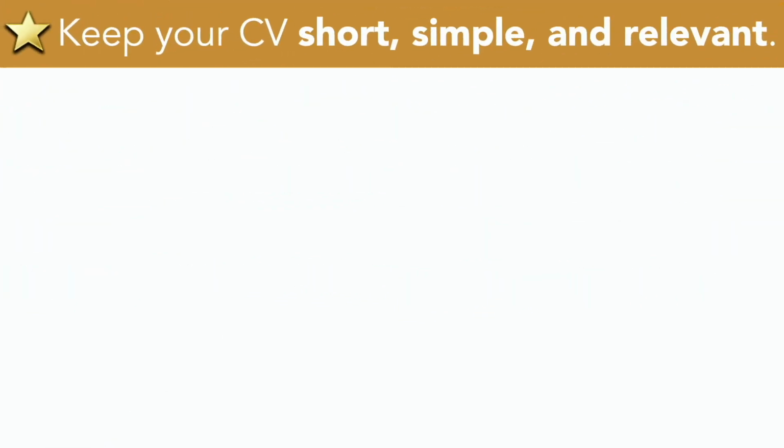That third and final tip that I really want to explore is keeping your CV short, simple and relevant. Now I will show you where you can download the exact cabin crew CV templates in just a moment, but let's just take a look at how you can craft your CV to be short, simple and relevant. So it just needs to be 2 pages. It doesn't need to be any more than that.